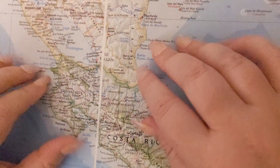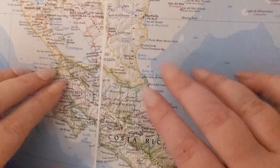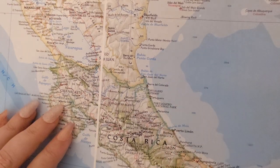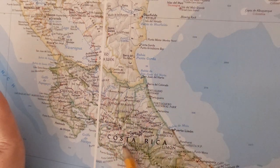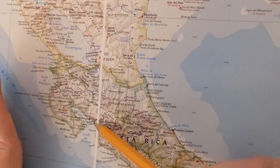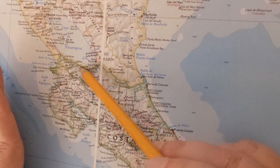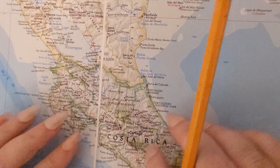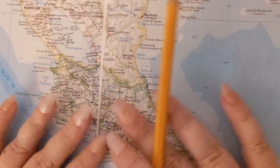Good evening and welcome. Tonight we will be exploring the history and geography of Alajuela in Costa Rica. Alajuela is this huge area up here, the very north of Costa Rica, bordering Nicaragua. Now this area is very, very well known for its beautiful landscape.